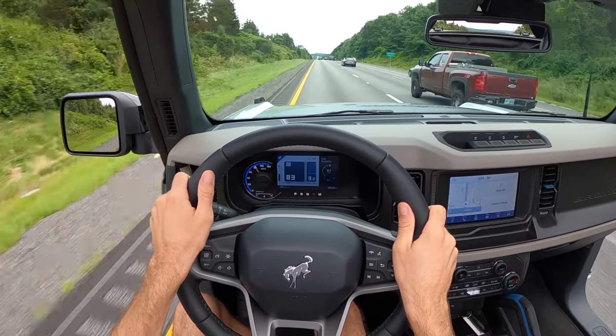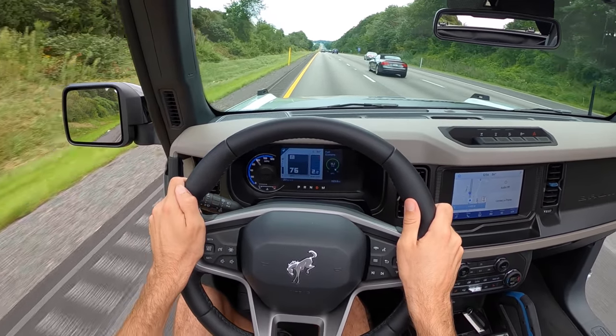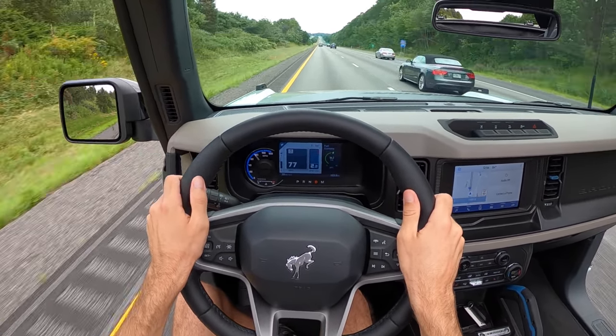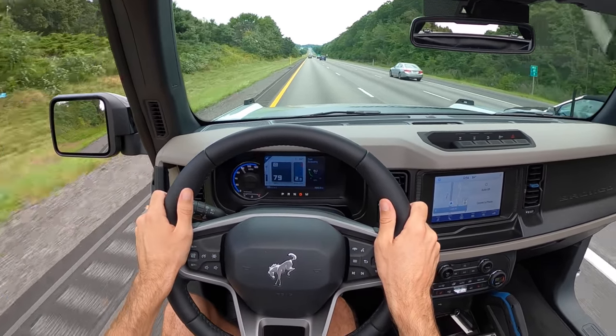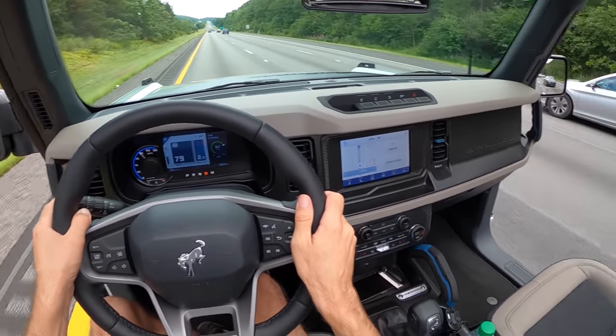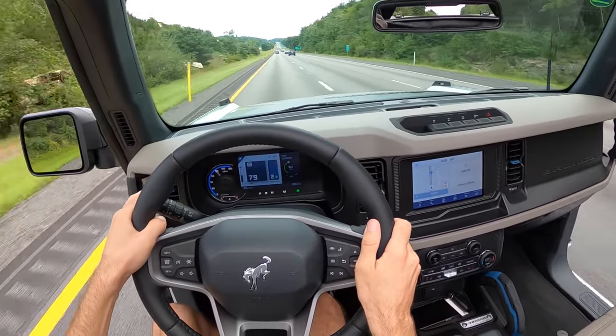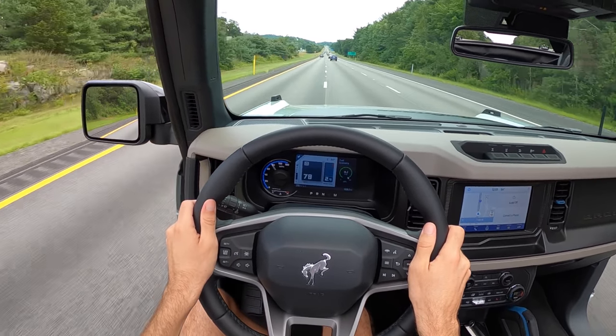The 10 speed, relatively quick to respond. Might want a little more responsiveness, but it's nothing bad, nothing that I'm concerned about, especially in a truck. It's not a sports car. I could certainly live with this day to day. But there you have it.